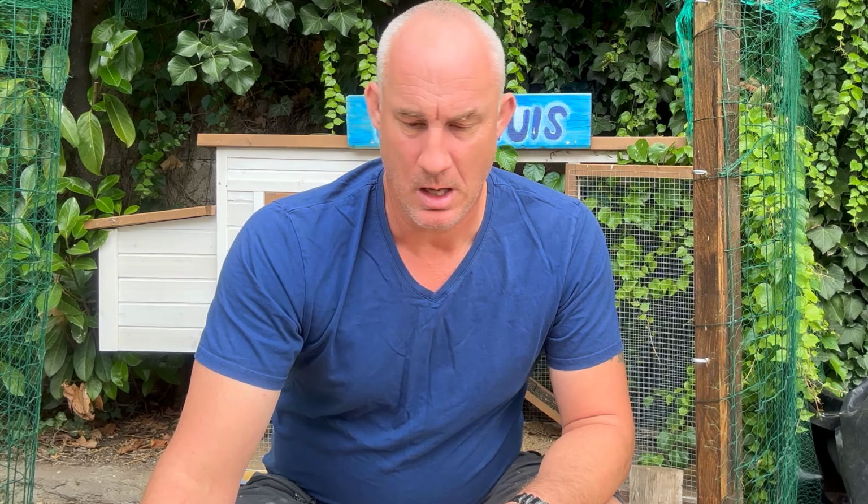So today I am going to completely revamp the chicken coop. I'm going to insulate the chicken coop. I am going to remove a lot of the fencing and close it off with wood, because I want to winterize the chicken coop.